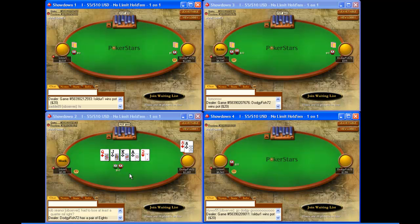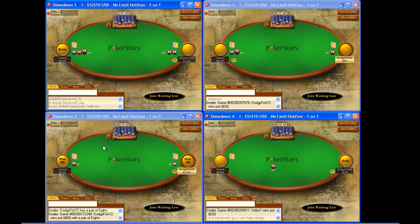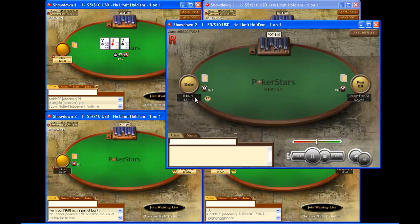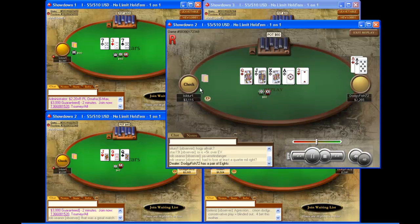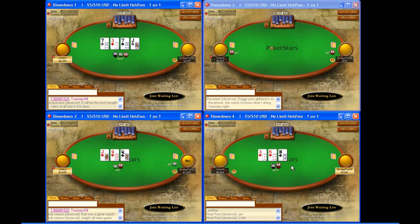Pocket eights, wow, on that board. Wow, not much of a pot. How is there only 60 in that pot with pocket eights on that board? He 3x'd it, and then it got checked down to the river, obviously. What did Isil have to check it down? It's got to have like pocket sixes or something. Don't know why he wouldn't bet. Maybe he's afraid of getting check-raised. Just gives up on it.